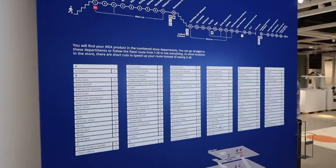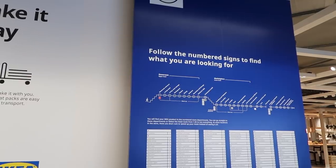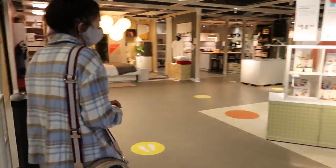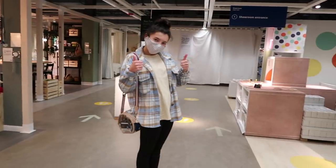So we're up in the showroom now. They give you a really helpful map that shows you where everything is. And like it says, all you do is follow the number signs to find what you're looking for. Everything moves in one direction, and they have all of these little foot placings on the ground to help guide you through the showroom and keep you safe during COVID.